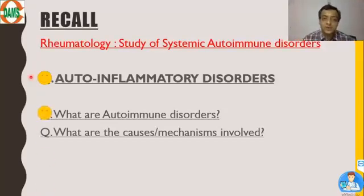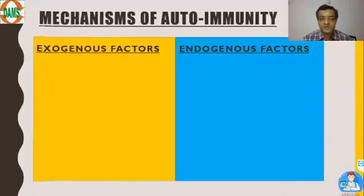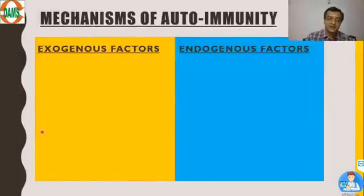We also know what autoimmune disorders are. That question we already answered. So what is left to answer? What are the causes and mechanisms involved? We want to study that today. Why does a person develop autoimmune disease? That's our concept here. Right, let us write it down here.